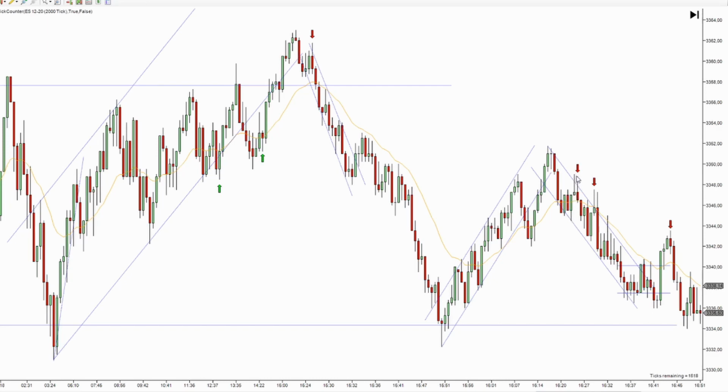This was a good bar. This was a good trade. I like these trades. These are kind of my favorites. So I took this trade. It was a quick, easy scalp. Of course, you get stopped out of the runner.